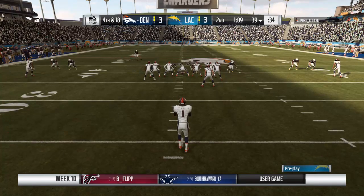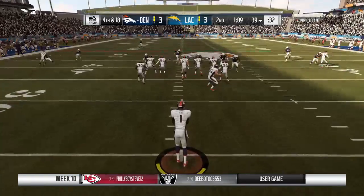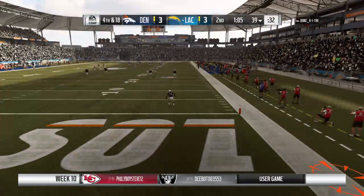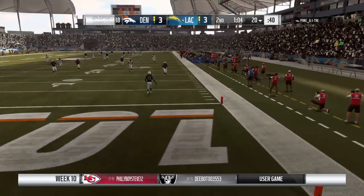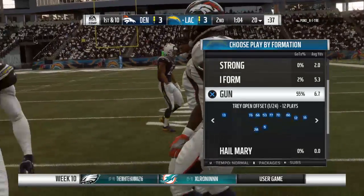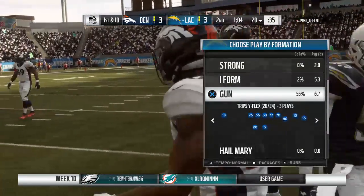So on 4th down, here's Marquette King to punt it away. Travis Benjamin deep for the Chargers. And not what he was hoping for there, as this will hit in the end zone for a touchback. So out come the Chargers.